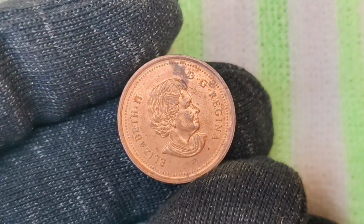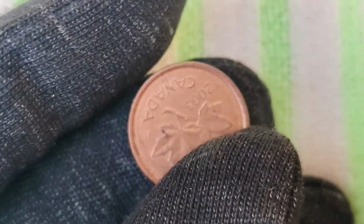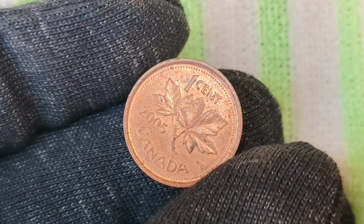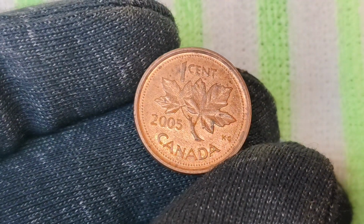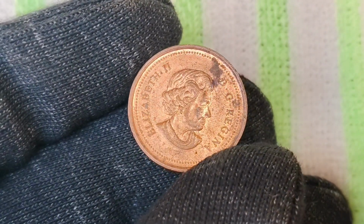It's insane, right? So, what makes this coin so valuable? It all comes down to supply and demand. With such a limited number of coins in circulation, collectors are willing to pay top dollar to add this rare gem to their collection. The condition of the coin also plays a significant role in determining its value.